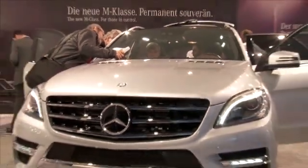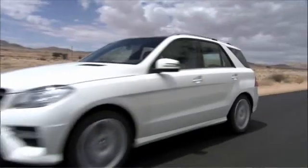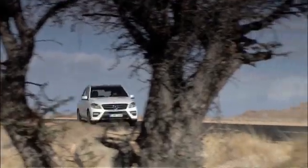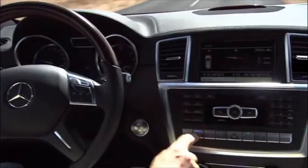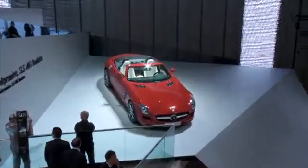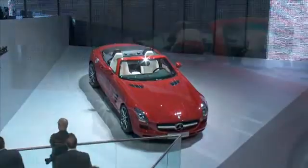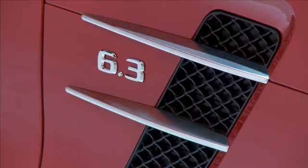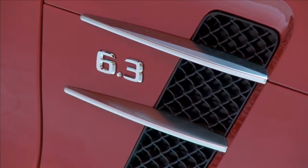Already on sale here, this 2012 model is still sold with a gas or diesel engine and features Mercedes' new interior. Now the showstopper was the world introduction of the SLS, this time without a roof or gull-wing doors. By the way, Mercedes is taking orders now. There was also some racing eye candy to soak up.